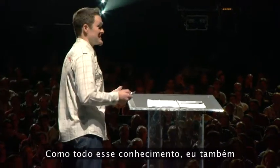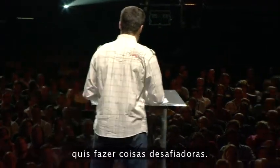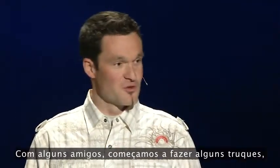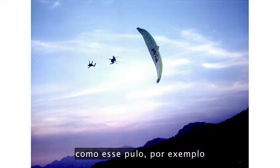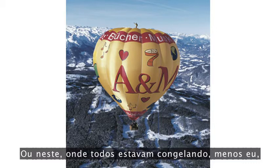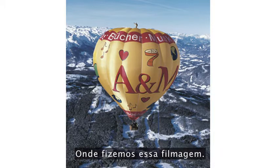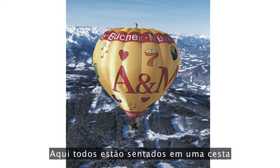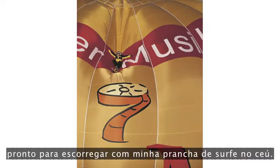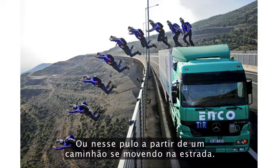So with all this knowledge, I also wanted to get into stunts. With some friends, we started to do different tricks, like, for example, this jump here. I jumped from a paraglider. Or here, everybody was freezing pretty much, except me, because it was very cold in Austria, where we did this filming. Everybody sitting in a basket, and I was on top of the balloon, ready to slide down with my sky surfboard. Or this jump from a moving truck on a highway.